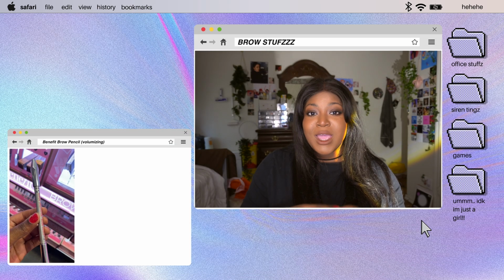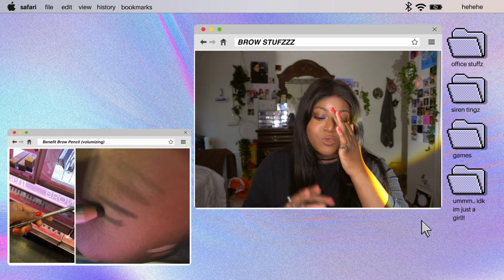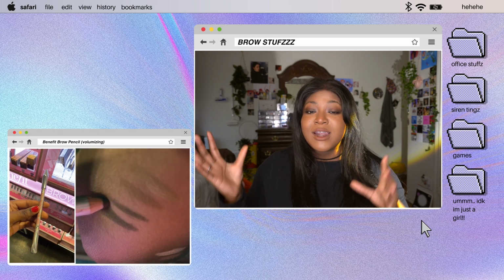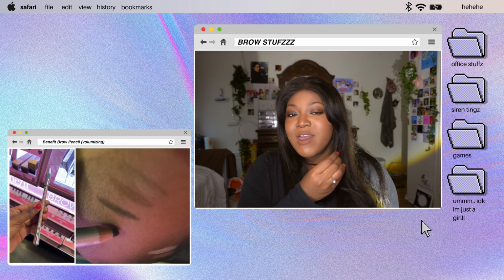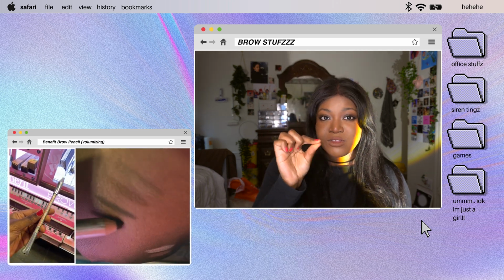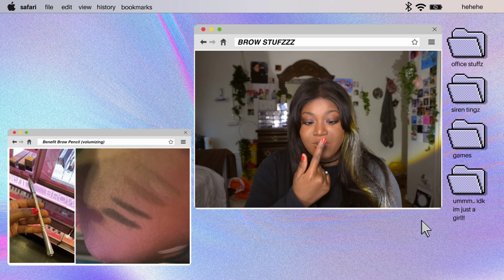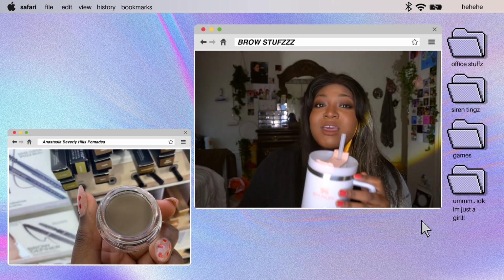Benefit has a really great pencil that I think is fantastic. It's my favorite formula because it's creamier than most other pencils. I feel like they're way too hard, and I have really sensitive brow hairs and I don't have a lot of it, so if I have a really hard pencil, it's going to take off my brow hairs, which is really pathetic and sad. Like, you need to fight harder. But anyway, that or the Anastasia Beverly Hills pomades are fantastic.